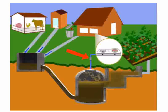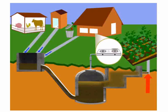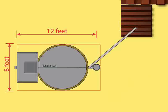Here is the output valve from where the biogas is ejected out of the plant. There is also an outlet pipe for the slurry. The slurry collects in the slurry tank and can be taken into the fields to be used as manure. So how much space is required to build a family-type biogas plant? Typically, to build a family-type biogas plant, we require 12 feet by 8 feet of land.